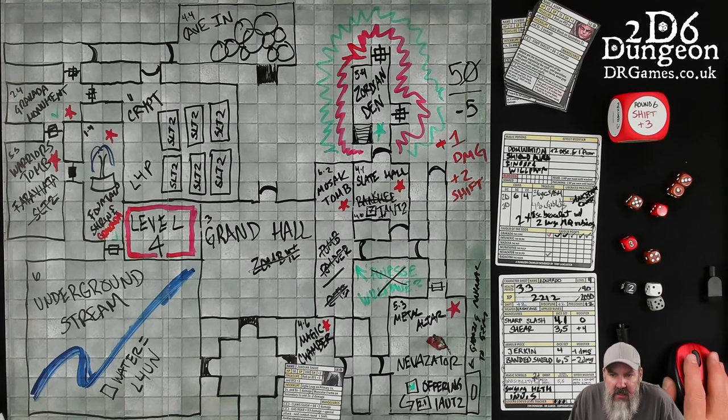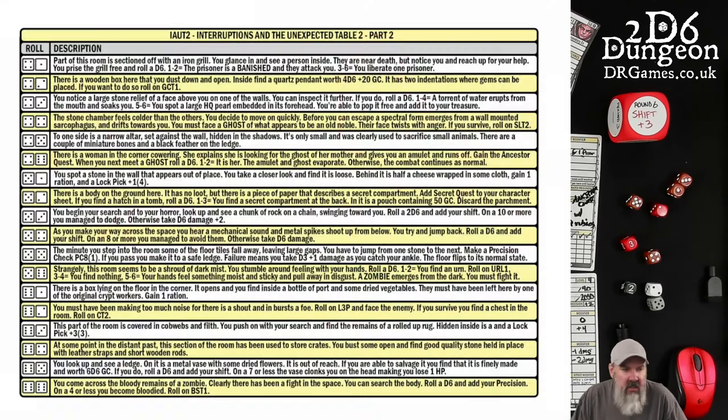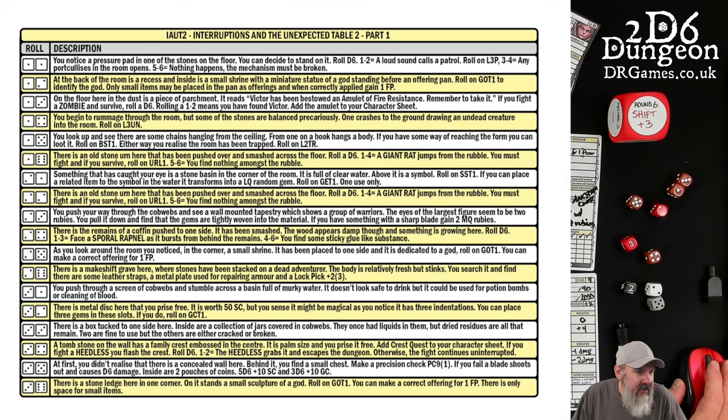Let's see, where's G... What was it now? G-E-T. Oh, I've never seen that chart. Where is that? G-E-T. There's a gem common table. There's a GMT... Oh, I wonder if that's a typo. Because I don't see a GET anywhere in here. What was it? 2221. 2-1, right? So if we look at 2-1, something that's caught your eye, right? An LQ random gem. Roll on GET1. One use only. I don't think that that's real.